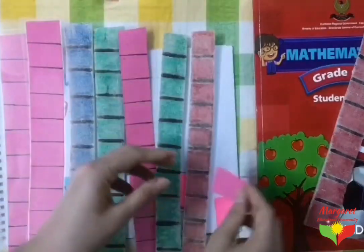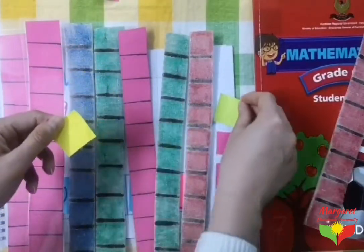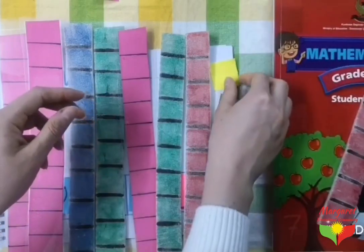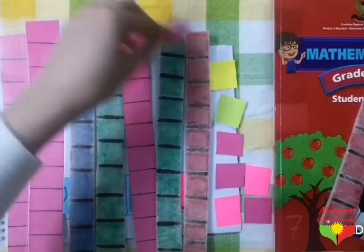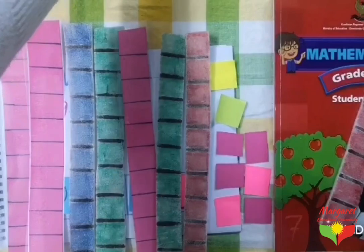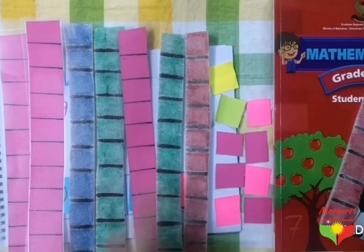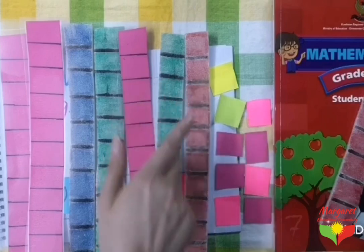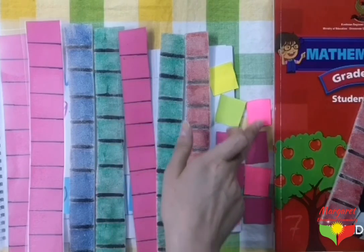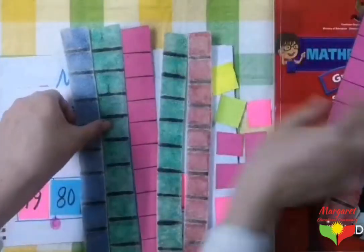71, 72, 73, 74, 75, 76, 77, 78, and 79. Okay, how many tens are there? 1, 2, 3, 4, 5, 6, 7. 7 tens, 70, 71, 72, 73, 74, 75, 76, 77, 78, 79. Okay, so there are 7 tens.